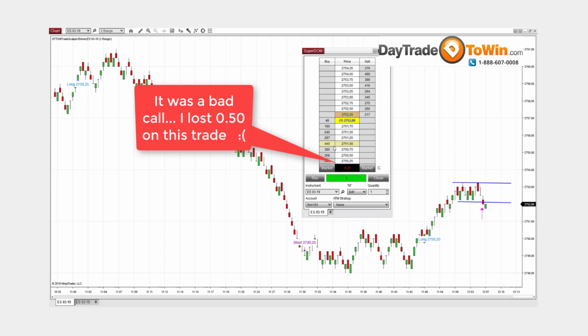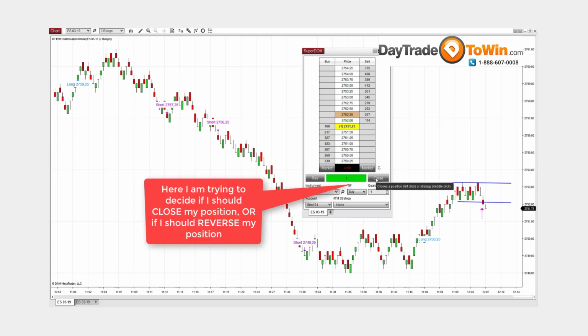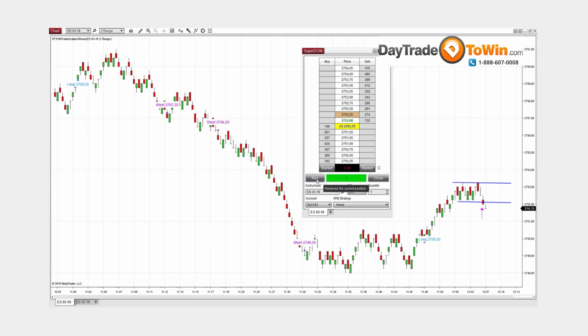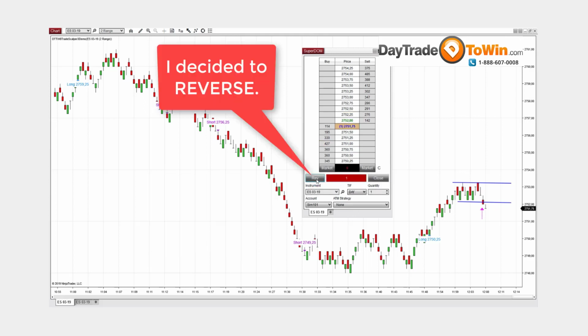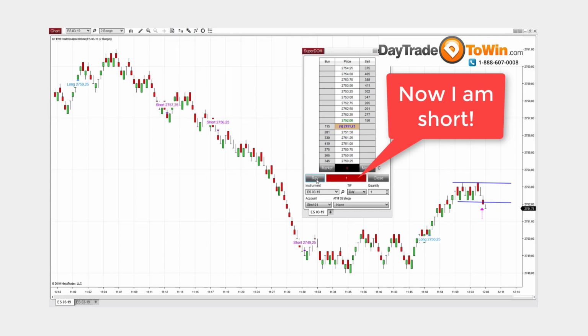So this trade did not work out. The market broke out of the range here. Over the next couple of candles, the market will test these price levels to see if it's able to move up from here or if it will move down. Based on that, I'm placing a trade to go short. I'm actually reversing my long trade and now I'm short.